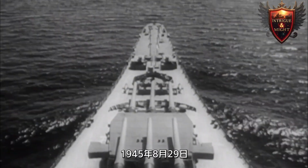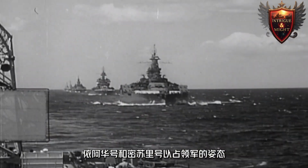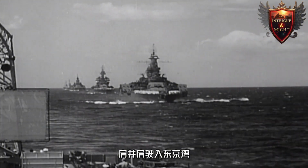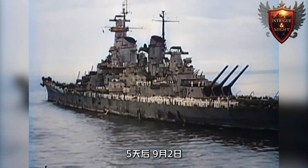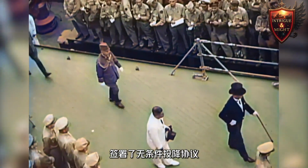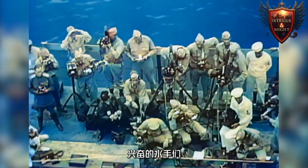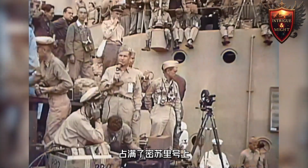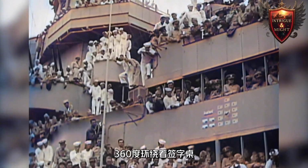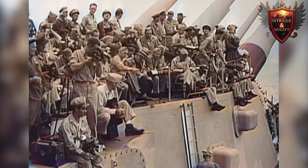On August 29, 1945, the USS Iowa and USS Missouri entered Tokyo Bay side by side as occupying forces. 5 days later, on September 2nd, Japanese representatives signed the Instrument of Unconditional Surrender aboard the USS Missouri, marking the formal end of World War II. Excited sailors packed every inch of the Missouri they could stand on, surrounding the signing table from all angles, just to witness this historic moment.